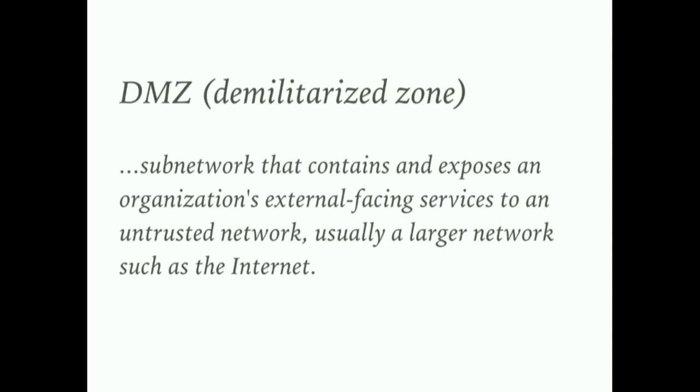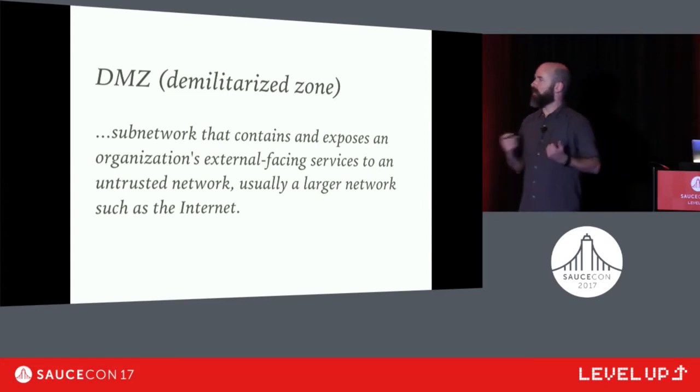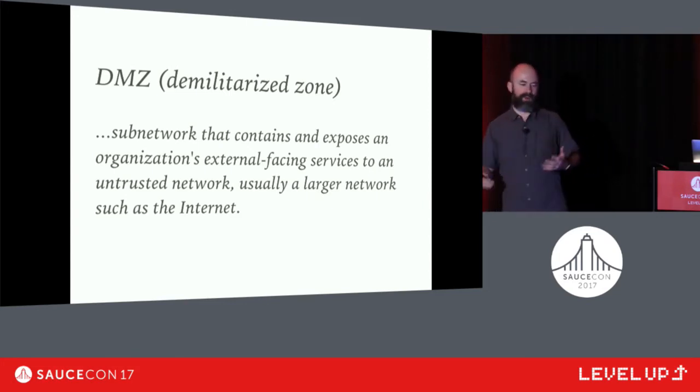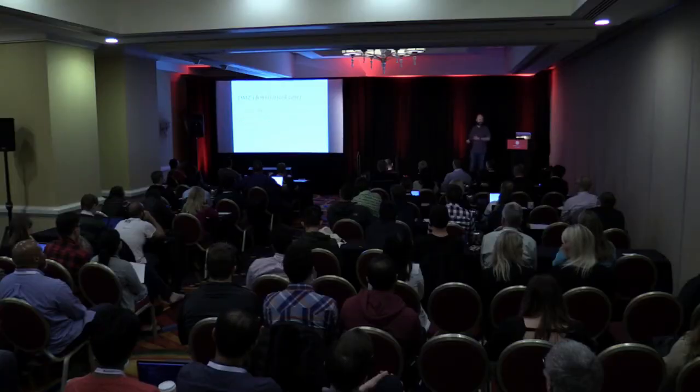So what you have to do to make Sauce Connect secure is to set up what's called a DMZ, or a demilitarized zone. And so in computer networking, a DMZ is a subnetwork that contains and exposes an organization's external-facing services to an untrusted network, usually a larger network such as the internet. Does this mean that we don't trust Sauce Labs? No. This means that we're telling our Infosec people, you don't have to trust Sauce Labs, because we're creating this network as if we don't trust what's on the other side.